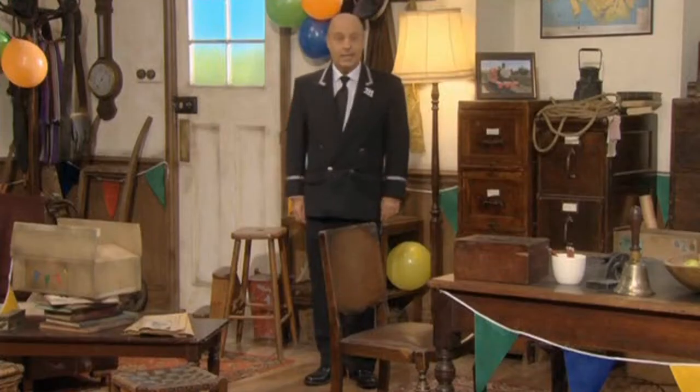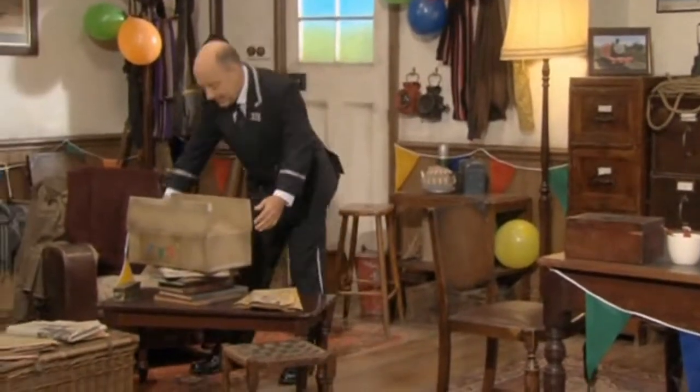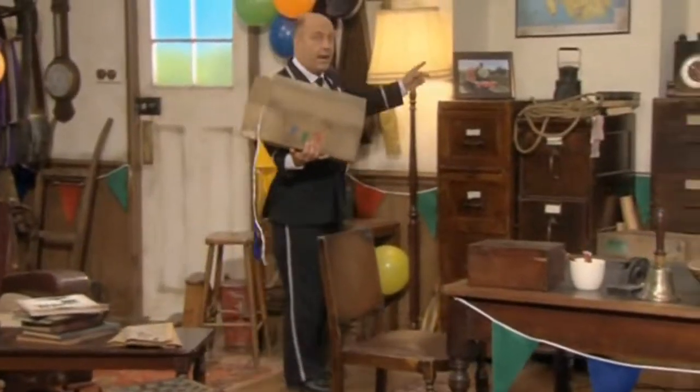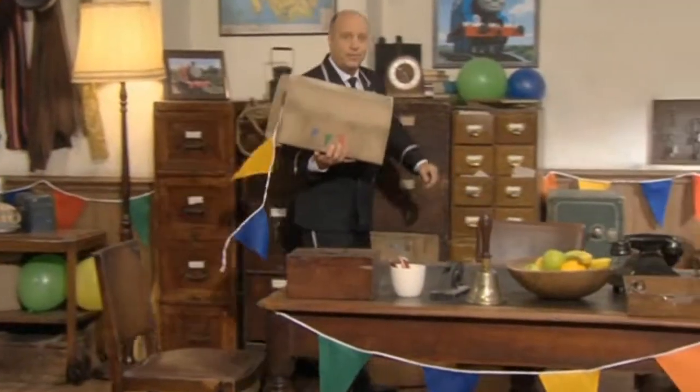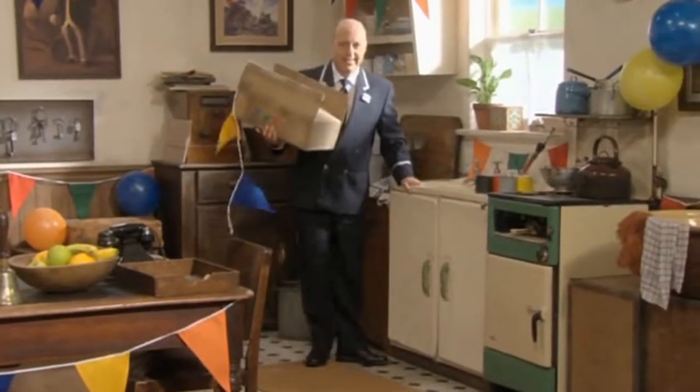Welcome to the engine driver's common room here at Knapford Station. There are lots and lots of steam engines here on Sodor, so there are lots and lots of drivers, and I'm one of them. I'm Mr. Perkins, the engine driver, and I'm very pleased to meet you. This room is where we come when we're not out on the tracks with our steam engines. This is where we change into our work clothes. This is where we check our maps, make sure we know where we're chuffing to. And over here is where we make our lunch.